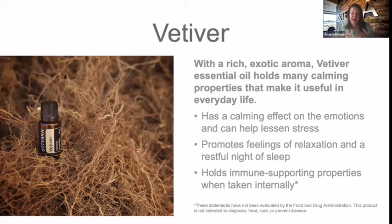So again, when you want to calm, you can put some vetiver, maybe with patchouli, and use it as a massage. It helps with a restful night's sleep. And you can also add it to a warm bath, okay? If I'm going to bed and I've got that mind racing, I will put vetiver on the tip of my big toe, and it actually will shut the brain down in order to be able to get into that deep sleep.